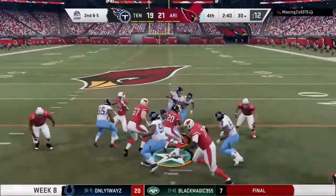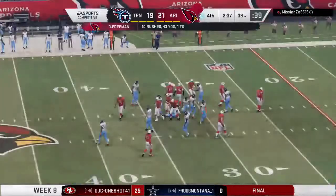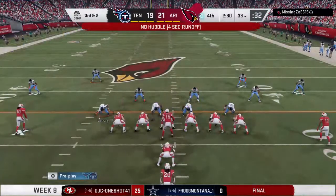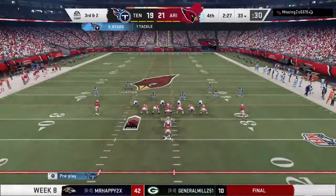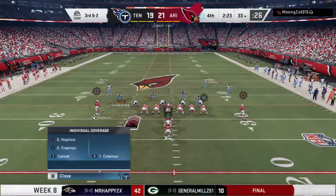After the penalty, here's Freeman. And he'll be upended at the 33 following a gain of 3. And guess what? It brings up 3rd down. This is 3rd and 2. Maybe the biggest play in this football game. 3rd and 2.